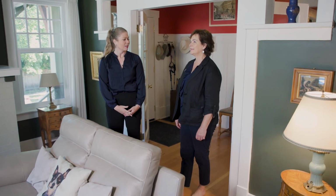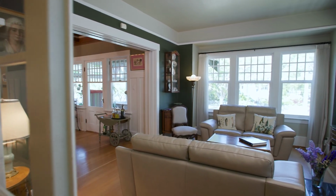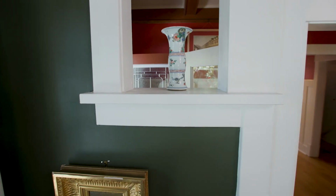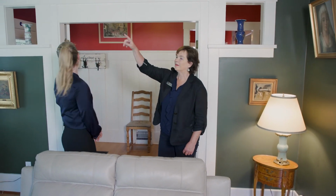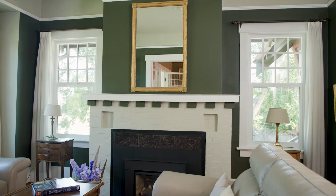Susanna, this is amazing. What a stunning character home. Yes, thank you. Welcome to 93 Linden. It's a craftsman bungalow. Look at all the details. I'm a little overwhelmed right now. Look at the cutout here for display and the high baseboards. There's so much original detail here. Yes, and look at the picture railing all the way around, which is nice. You never have to worry about hammering nails into the plaster.